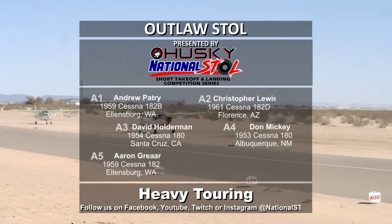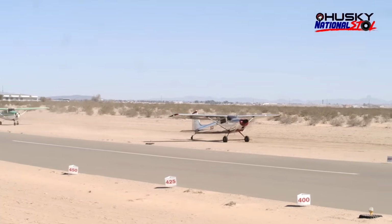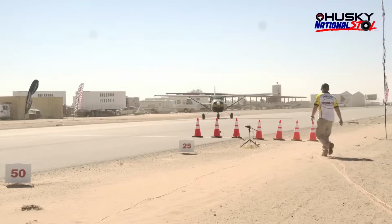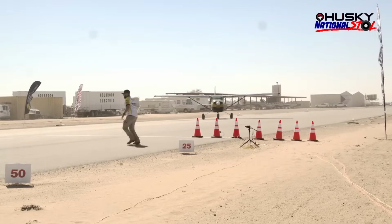These are your, we call it heavy touring because that's what they do. They're planes that can carry a lot of load. They're also the heaviest aircraft of the competition. So what we've got here, and you look at the front and the back of this, two straight-tail 182s.